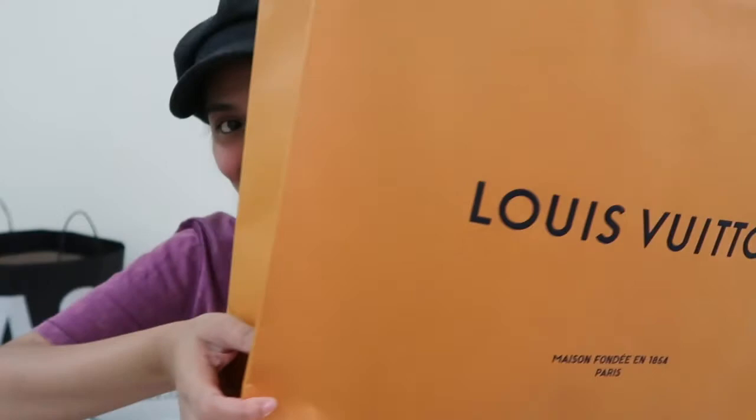So, may story to eh. Kasi, meron akong minanang bag from my Lola. Well, nasa heaven na si Lola ko now. So, rest in peace, Lola. May minana akong bag sa kanya.